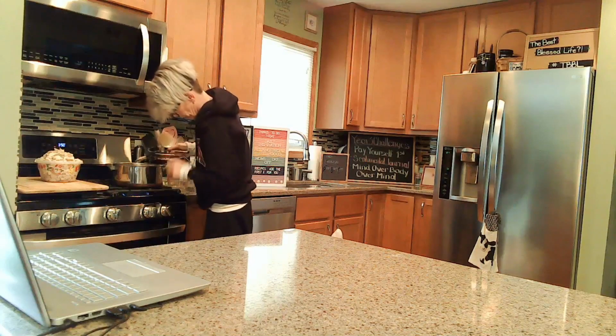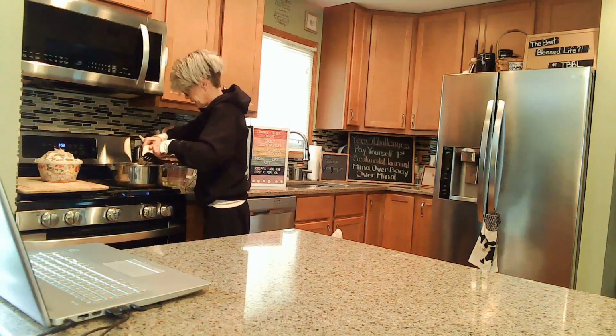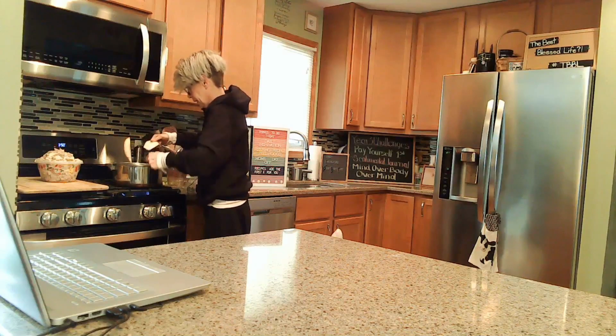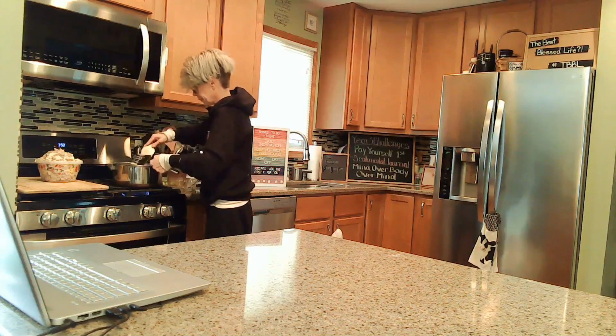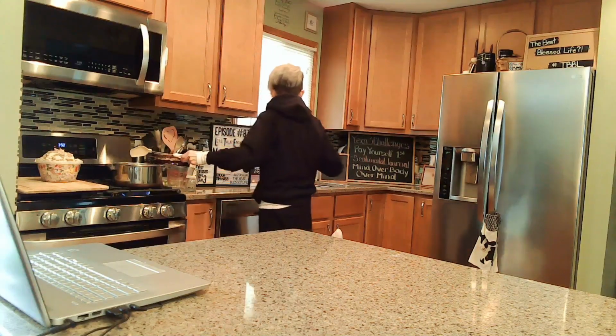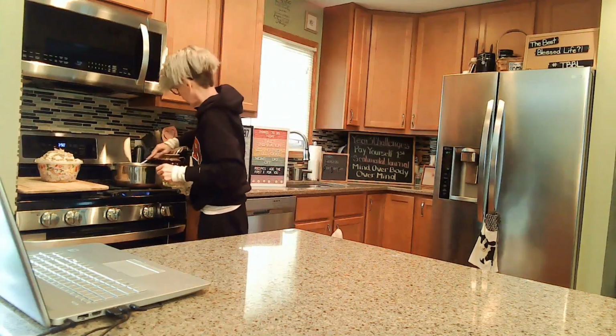And I need to turn this up a little bit, because we're cooking this until it gets thickened and bubbly. And then we'll have to bring out the cheese, because I forgot to bring out the cheese. Now they called for Monterey. I don't necessarily use that, I use whatever I have on hand.